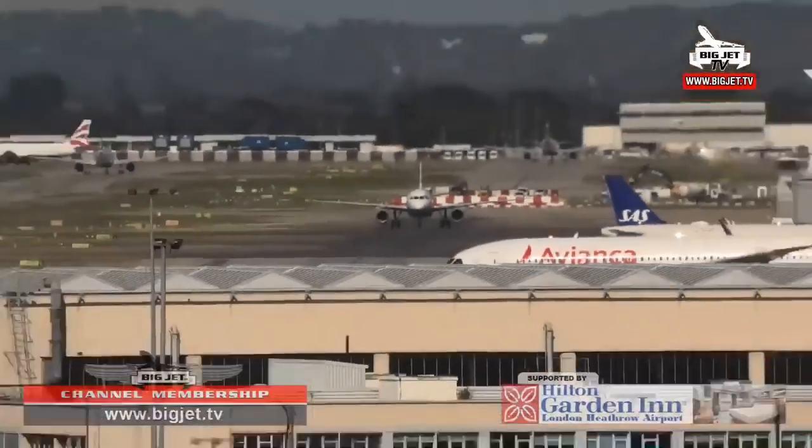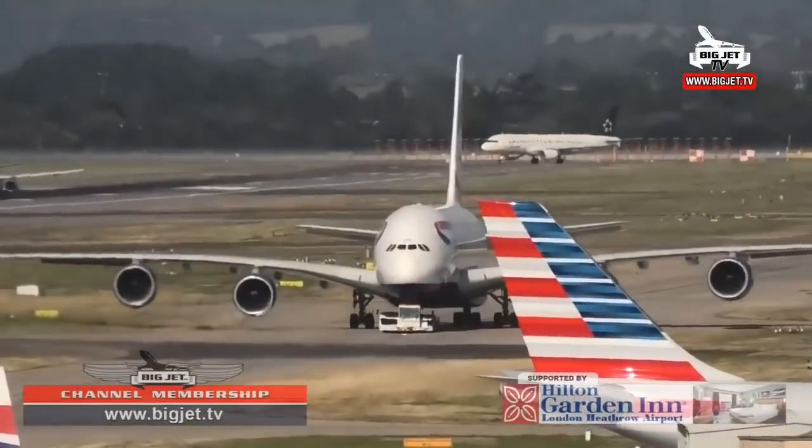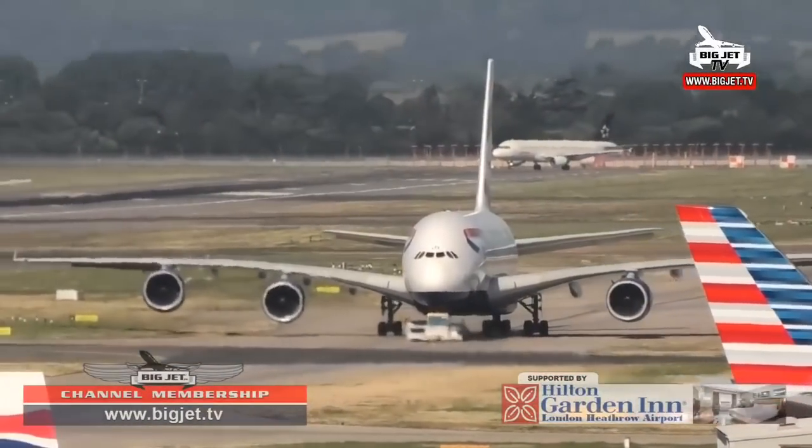Avianca's Dreamliner making its way out. Not sure if that's out for departure. I'd imagine she may have just come in.